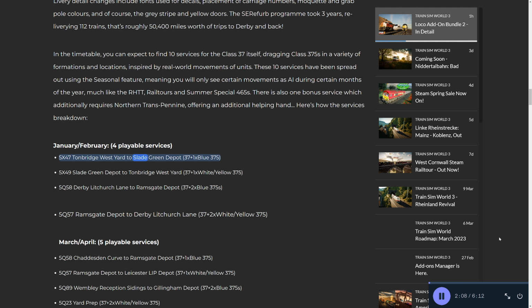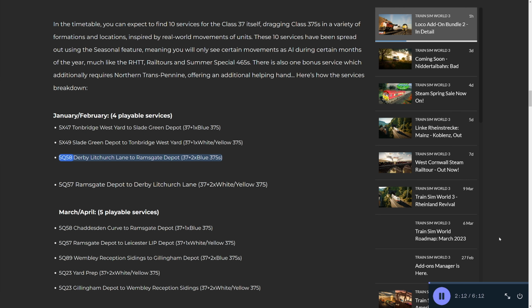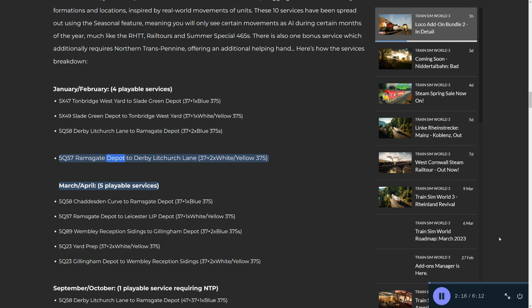5x47 Tunbridge West Yard to Slade Green Depot, 37 plus 1x Blue 375. 5x49 Slade Green Depot to Tunbridge West Yard, 37 plus 1x White/Yellow 375. 5Q58 Derby Lidchurch Lane to Ramsgate Depot, 37 plus 2x Blue 375s. 5Q57 Ramsgate Depot to Derby Lidchurch Lane, 37 plus 2x White/Yellow 375, March/April, 5 playable services.